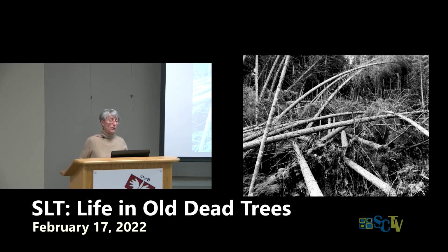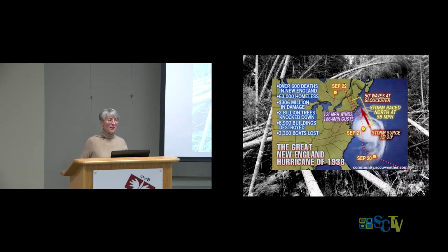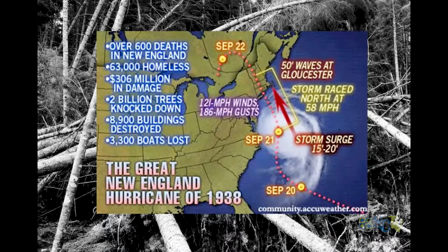We have big hurricanes in Connecticut. A lot of our areas will look like this. We did have a really large hurricane that came through in 1938. It was called the Great New England Hurricane. It came up through the Connecticut River Valley. And there's a little statistic there. It says 2 billion trees knocked down.